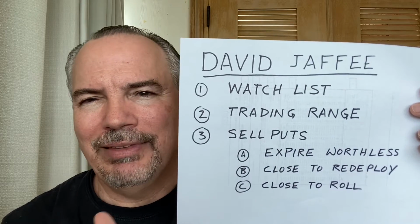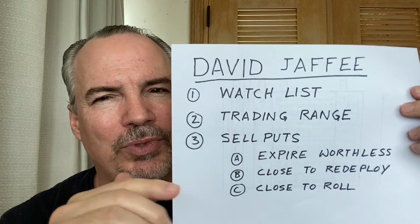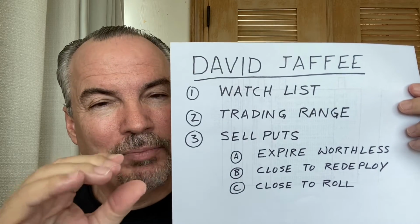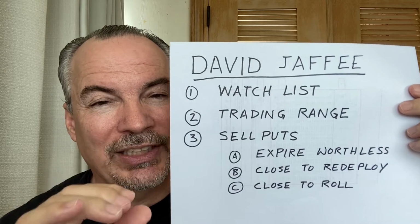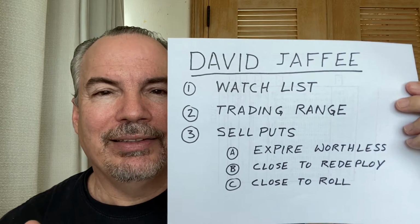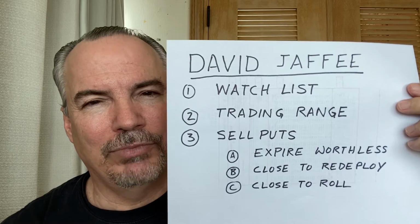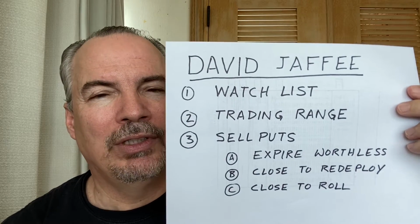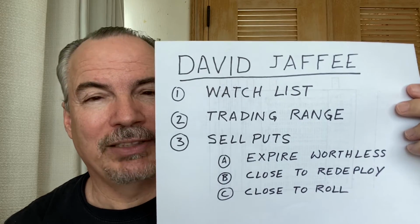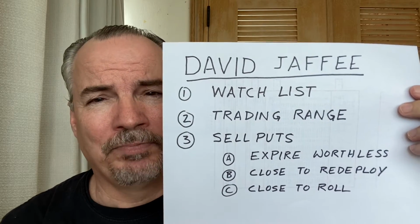Now, 95% of the time, the options will expire worthless because you would sell put options when the price of the underlying stock on your watch list is in the low end of the range, and you're not going to sell it at the money. You're going to sell it a little bit out of the money, so 5 or 10% below the market price. The strike price is going to be 5 or 10% below the market price. So 97% of the time, 95, it's going to expire worthless.